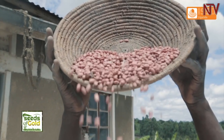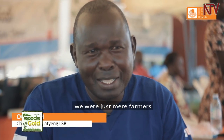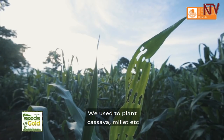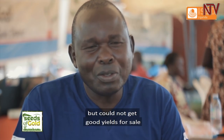Despite its significant contribution to agriculture, access to quality seed is one of the major challenges that smallholder farmers face. Before ISSD came to Gulu, we were mere farmers, let me say like that. We worked a lot, but we could not get money. We planted things like cassava, millet, and other things. We did not progress. Mostly we worked for food only. Our farmers used to plant grains, especially for the small seeded crops like simsim and green gram. I would say it is a grain because I don't know for how many years it has been planted.